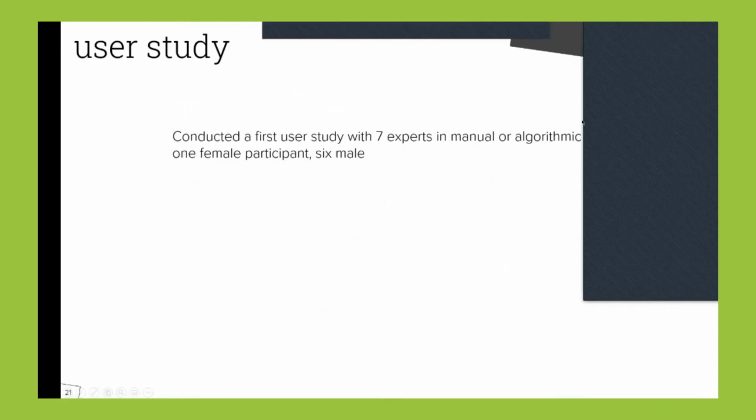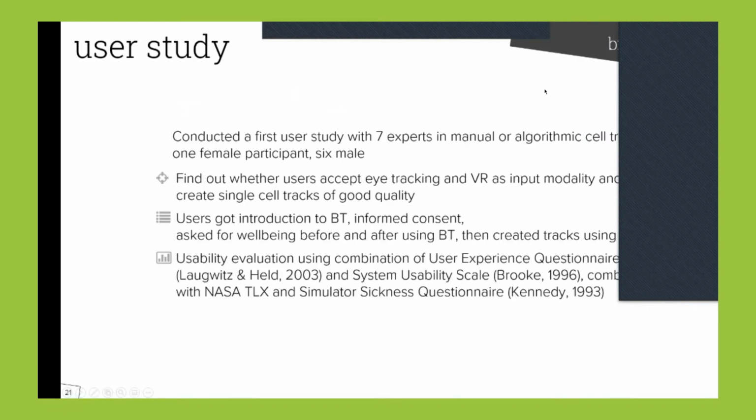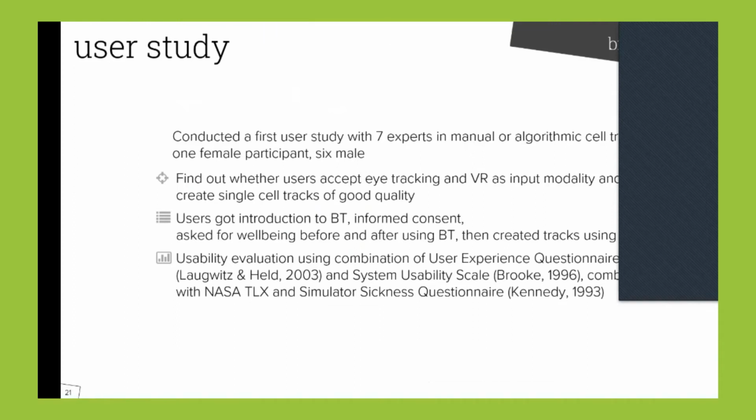So we've conducted a proof of concept study with 7 experts in either manual or algorithmic cell tracking. And we had 1 female participant and 6 male participants. Our goal was to figure out whether people accept eye tracking and virtual reality as an input modality for creating single cell tracks.